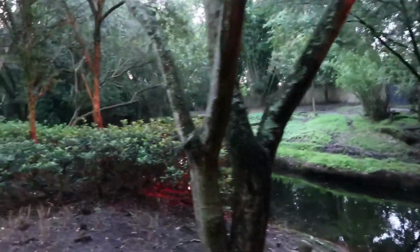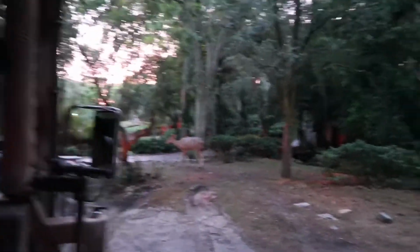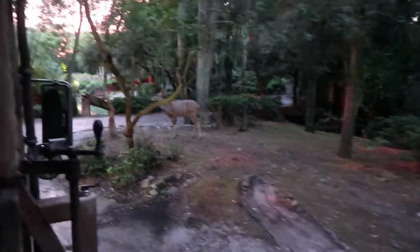Now we're going to begin the first leg of our journey here in the Little Assyrian Forest. Oh, right there, on the right-hand side, you're going to spot the greater kudu. Looks like it's going to attempt to cross the road here.